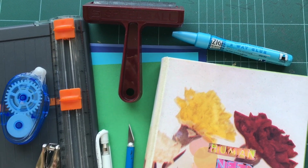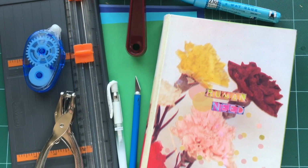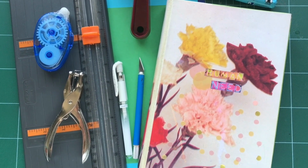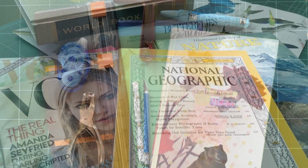So one of the many reasons I love collage is getting started with minimal supplies. This is the journal I made for the season of play out of an old book. I have some cardstock there for a simple background if I need it, my trusty X-Acto knife, a white gel pen, paper trimmer, my new favorite tool, the hole punch, two different kinds of glue, the tape glue and the glue pen, and a brayer. You could get started with even less.